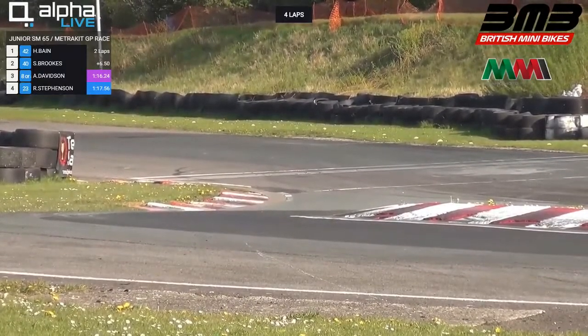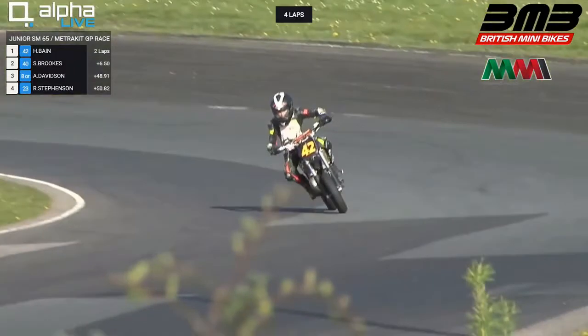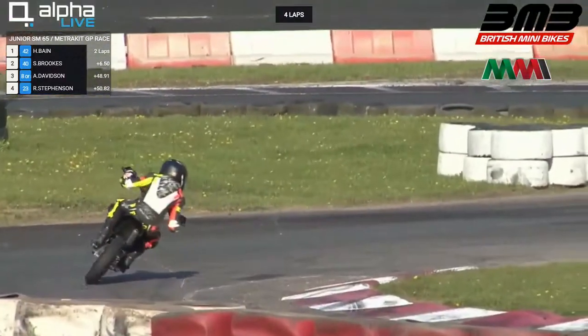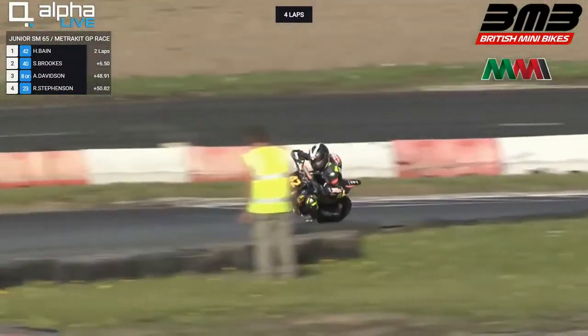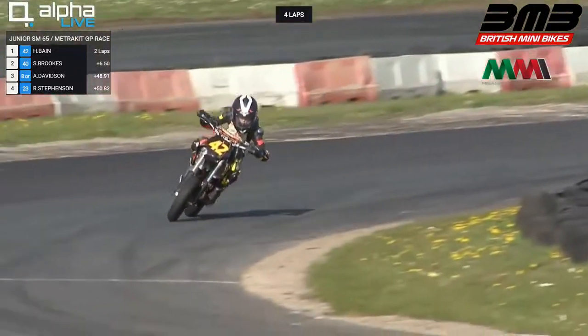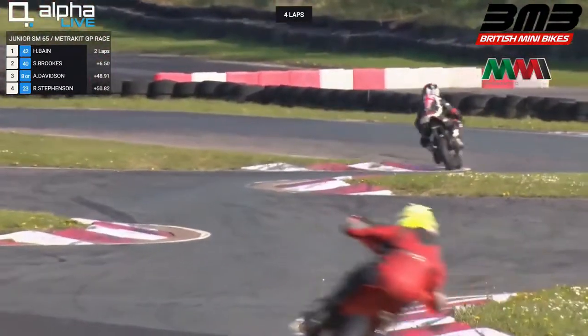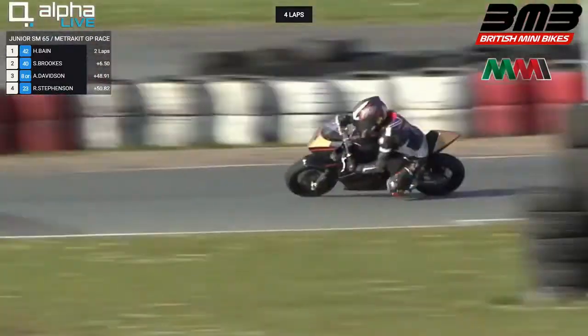So a personal best from Reece Stevenson, but Alfie Davidson is still the fastest rider on the circuit at the moment. Here's your third place, the number 42, Ali Rain. They're coming around into hairpin number 3, down a couple of gears. And I do believe that the number 40 has retired from this one. Unfortunately, we have lost Stephen Brooks from the race. Only three runners remain.